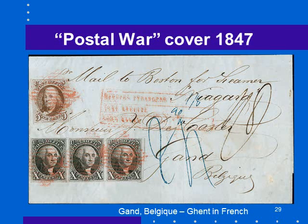A Postal War cover. Another interesting little bit of history from 1847. It's going to Gand, or Ghent, in Belgium, and it has to pay an extra 30 cents as well as the nickel. And again, you see it's mailed to Boston for the steamer Niagara. So again, if you wanted to get a letter mailed, you had to kind of know when the boats were leaving.